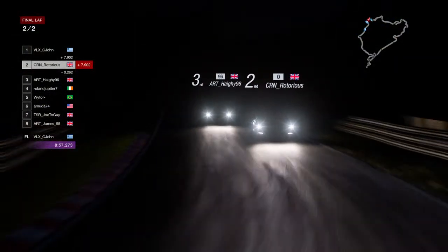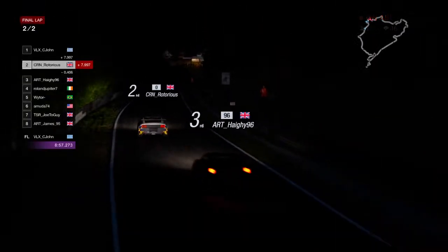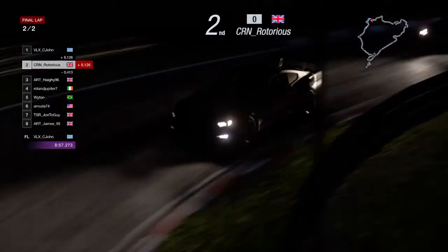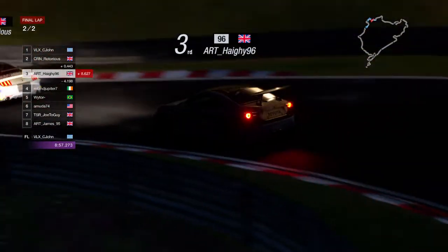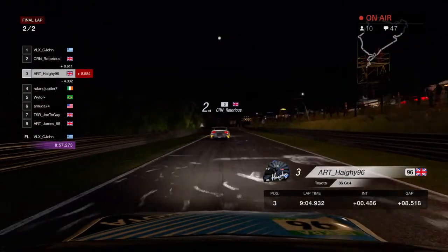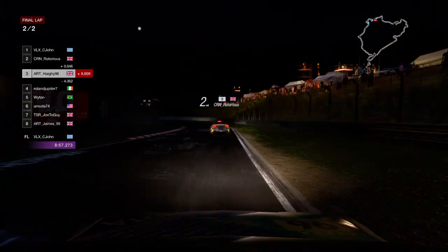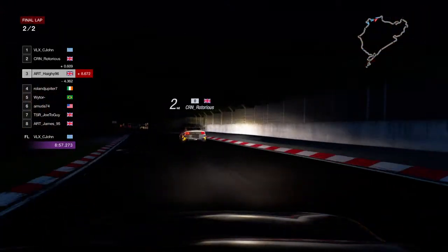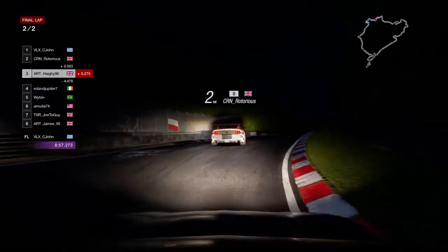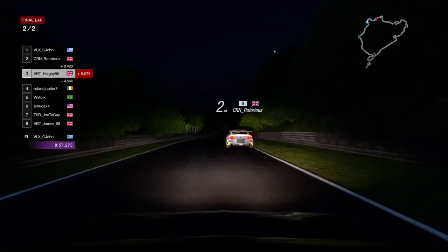The duel for 2nd definitely on Hagee, really confident with the car, it seems. Of course, the damage Retorius has playing its part in that. I think we're going to go on board with Hagee here. Oh, is that a new helmet? Nice spot, I don't recall seeing that before. If it is, or if it isn't, nice work on that one, Hagee. Oh, just clipping the gravel on exit. Just give you a bit of dust.